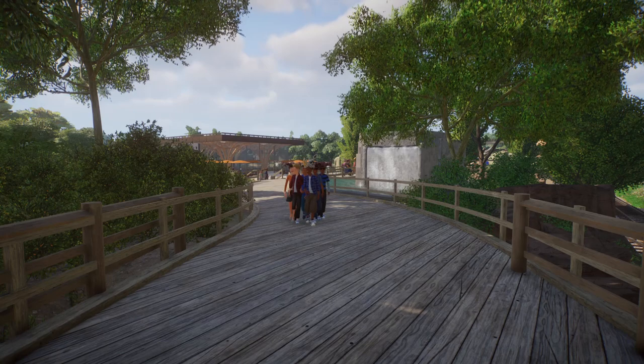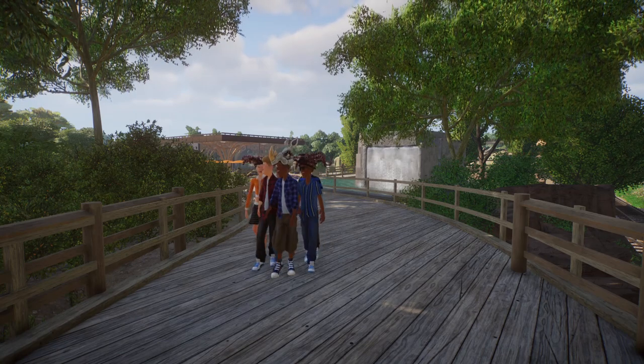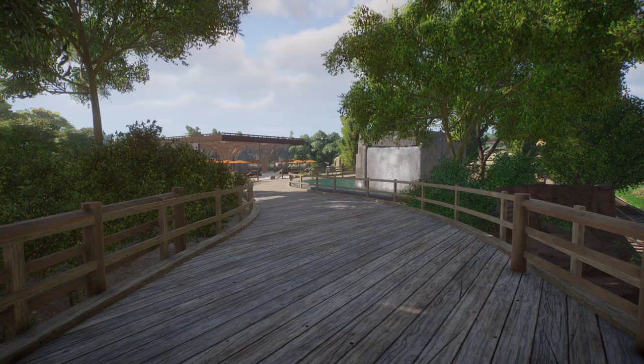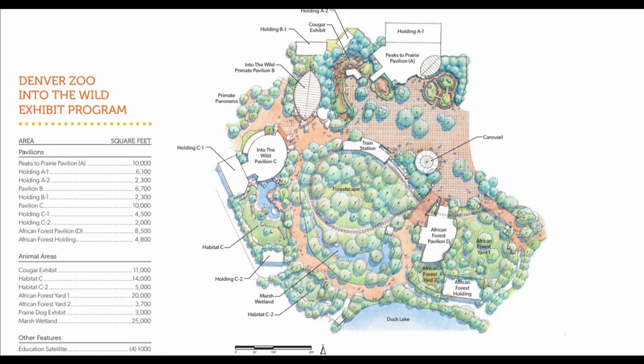Hello. Welcome. So for this whole area, I thought it would be helpful to show the master plan again, since it has been a while. What Christina, Haribo, and Remnant worked on was this section here at the top, which is called the Peaks to Prairie Pavilion. It's part of this overall area that Lion worked on last time, with the African Forest Pavilion, and it's all part of something called Into the Wild in the master plan. This is the area that by far has the least amount of specifics inside of the master plan. It was sort of, we'll get to that someday, but we need to round out the entire plan.